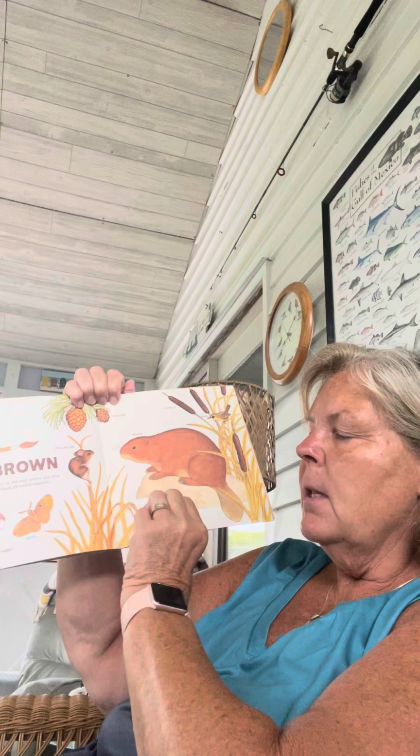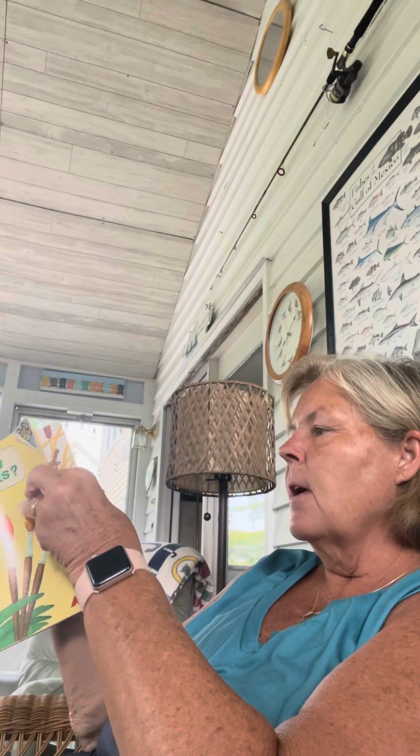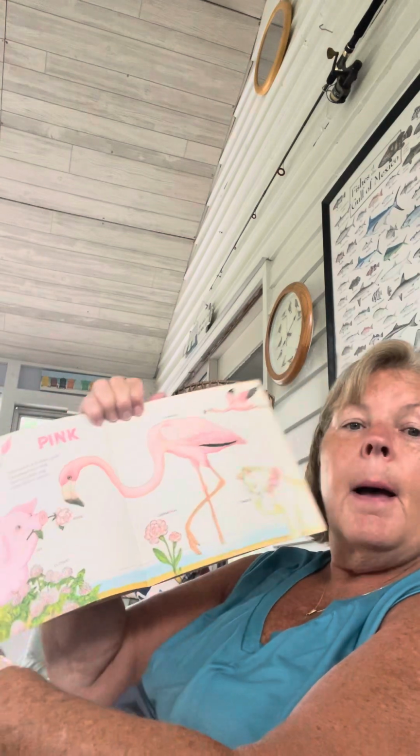And there's a little wren. I have wrens by me that are brown. And there's one little brown beetle, which you probably see brown beetles there too. So the color brown. What about pink?